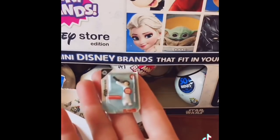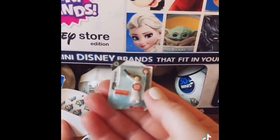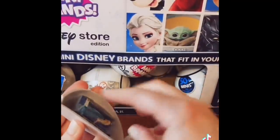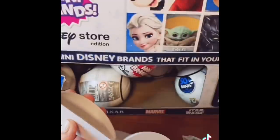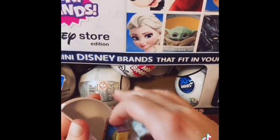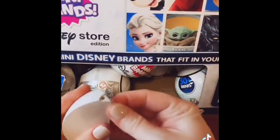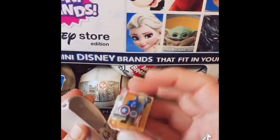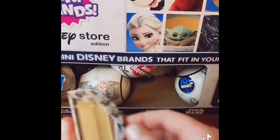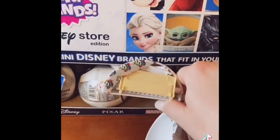So here we are. We've got another Zuru 5 for 5 Disney Store Mini Brands ball. Let's go. Okay, we have another Princess Leia with no mouth. We have, you. What'd you do to Cinderella? If you saw my last video, I've realized I did not get a Cinderella. So I think Elsa killed her. Then we have the little alien from Toy Story. And we have Captain America, and another shelf. So nothing new for me in this ball, but I do have another shelf to assemble.